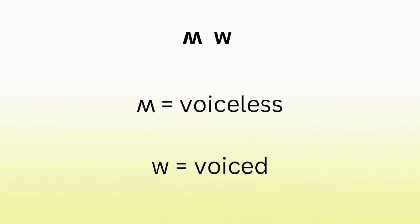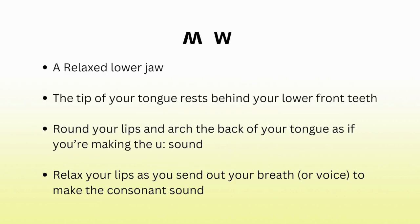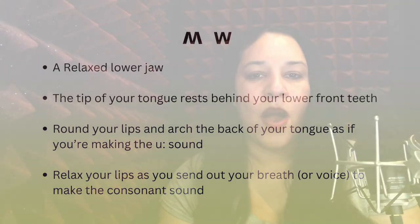So the mechanical placement for the correct pronunciation of both W and W is a relaxed lower jaw, the tip of your tongue rests behind your lower front teeth, you round your lips and arch the back of your tongue as if you're making the ooh sound, and then you relax your lips as you send out your breath or voice to make the consonant sound. So that's the proper placement for both w and w.